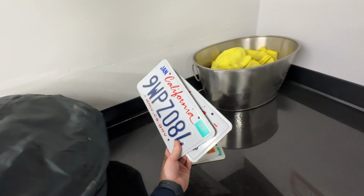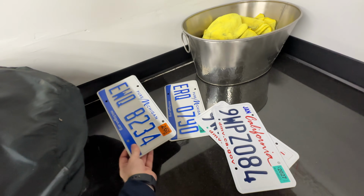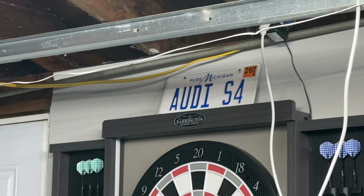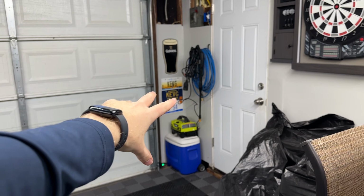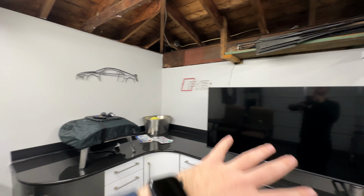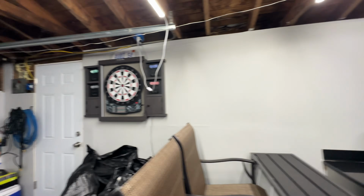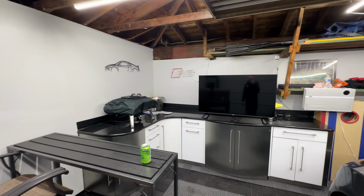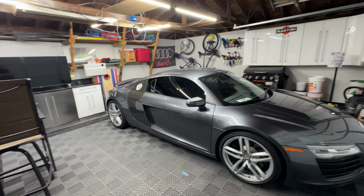I have 2 California license plates that came on the R8. I have 2 standard Michigan plates, and then I have the Audi S4 plate and the 3 other plates I have. I don't like them in the corner over there. I think they're too secluded. I want something else with all my plates. I have 8 plates. If anybody has a fun idea or way to display them, let me know. But at least we are much more organized in the garage department.